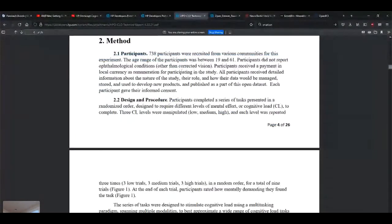Looking at the HP data, let's take a peek. I think we can spend a little more time talking about that study and how to do the analysis, and the filtering and so on. Okay, so share the screen.